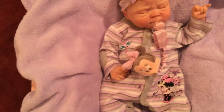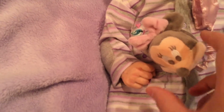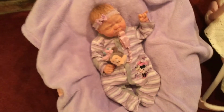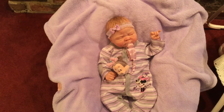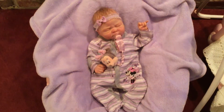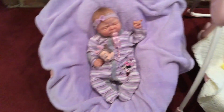I think it's just an adorable added touch. But the trim is in gray, and her little Minnie Mouse pacifier clip, this is what I got from Disney World when we went this past summer. It's also in the same color, so maybe it was from the same line, but it just matches perfectly. And Auntie Shelly also sent Annalea the pretty little lavender headband, and she has that on this morning. So she's just enjoying her morning nap.